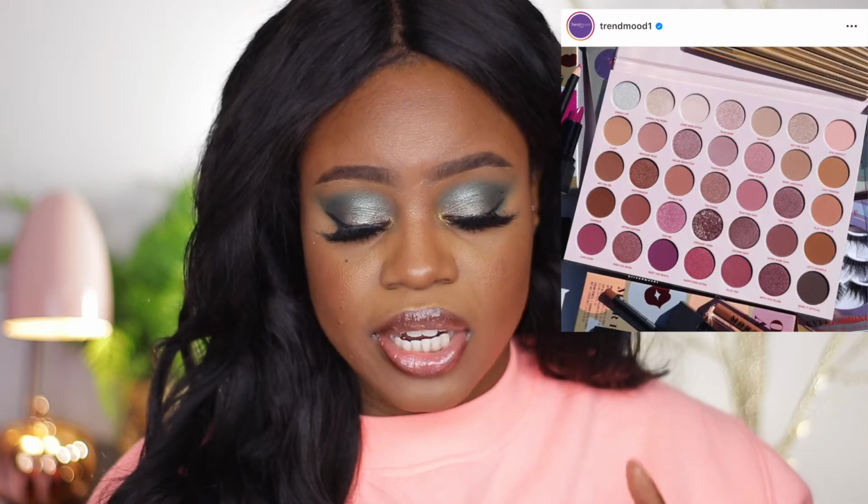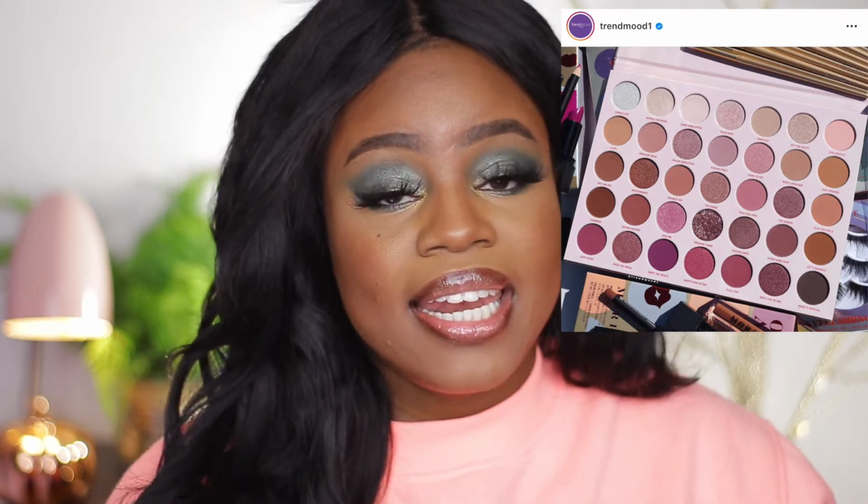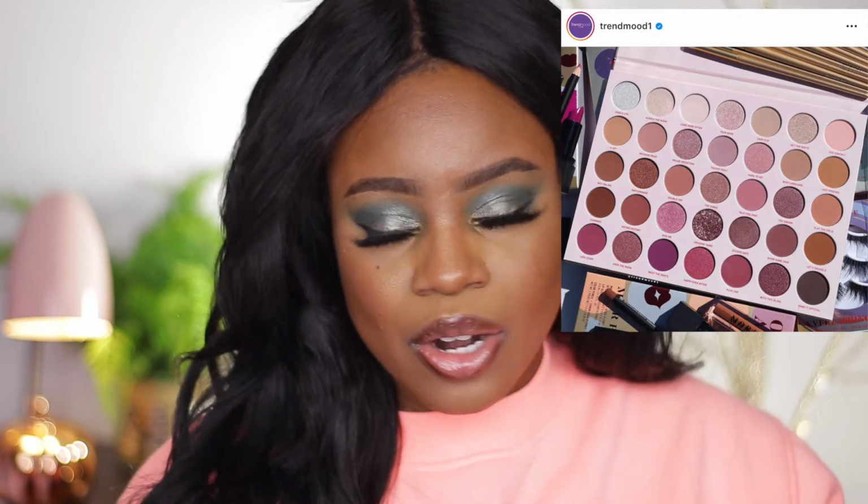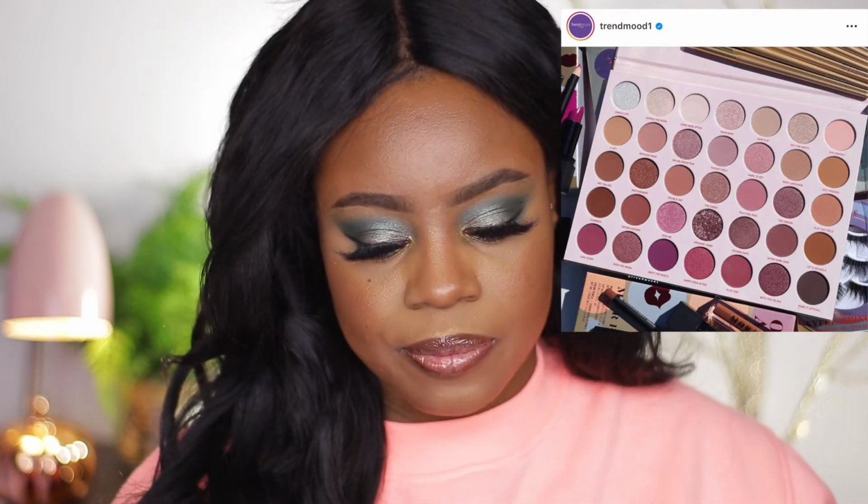For the holiday collection, Morphe came out with the 35XO palette. And it's such a beautiful palette, I'm not gonna lie, but I feel like it is not suitable for melanin people. That's the reason why I don't see myself purchasing this palette, but it's a very beautiful palette.